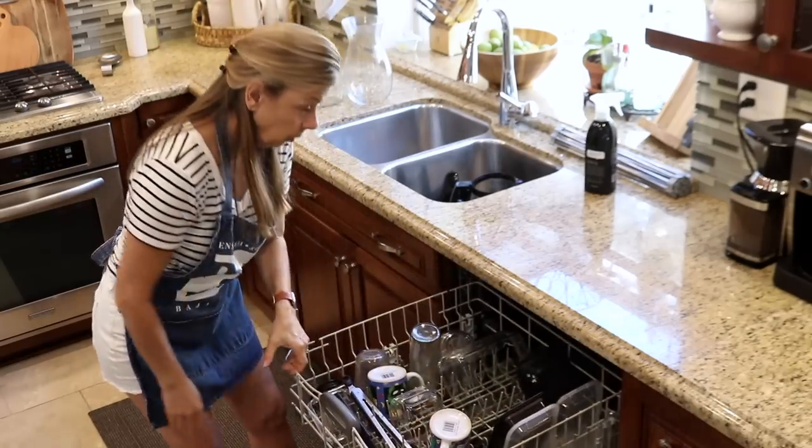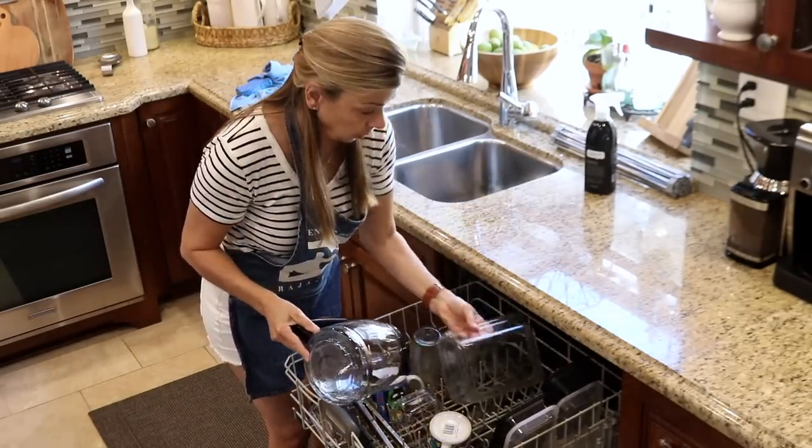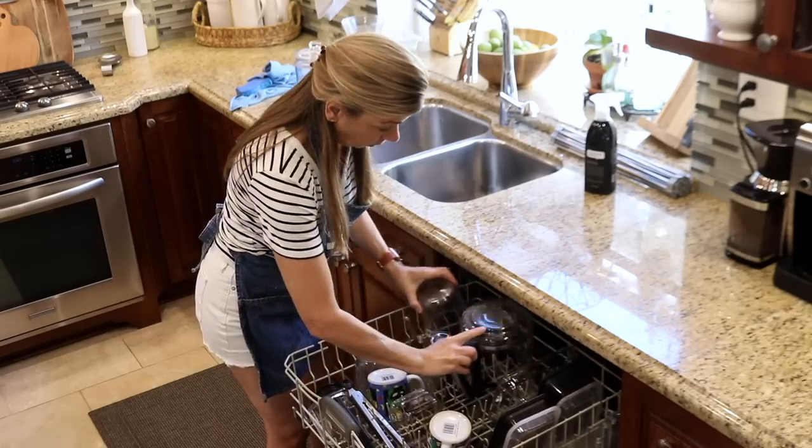There's not much room in the dishwasher, so I'm going to add a few more things so that I can run it, and it'll save a little time if I don't have to wash everything by hand.